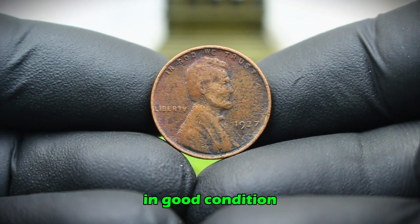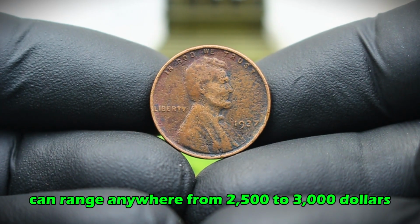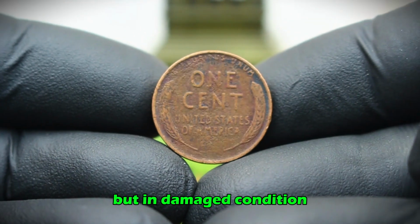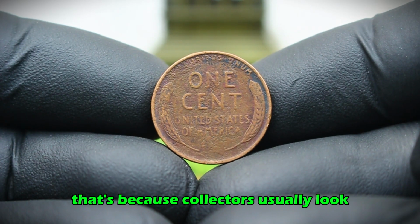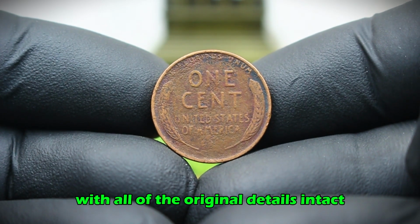In good condition, the value of a 1937 Lincoln penny without a mint mark can range anywhere from $2,500 to $3,000 depending on the market. But in damaged condition, that value can drop to as low as $4,000 to $5,000. That's because collectors usually look for coins that are well preserved, with all of the original details intact.